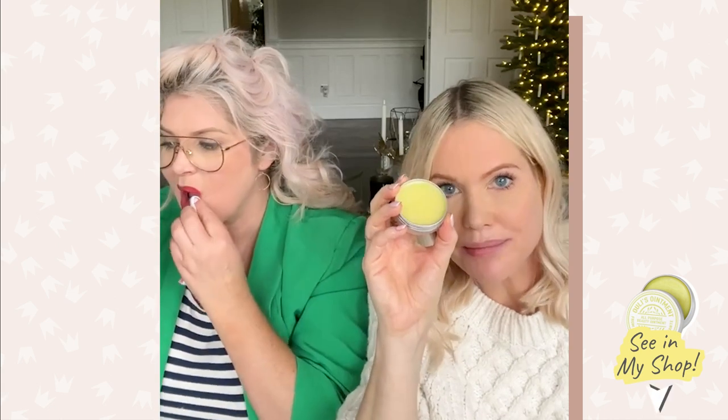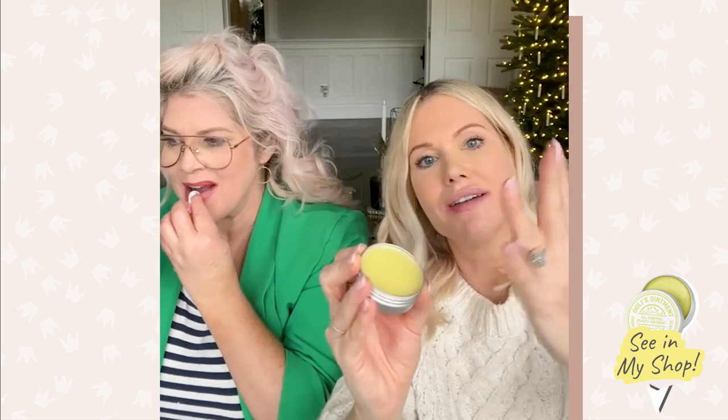Does everyone own a lip balm at home? Most people have a lip balm, don't they? Take your lip balm, warm it up on your ring finger, a little bit on the back of your hand. We're going to make that bold lip colour that I just wore look sheer. Remember, you don't need to use what I'm using. You can use any bold lip that you currently already own.